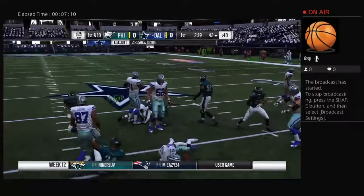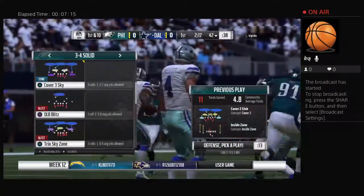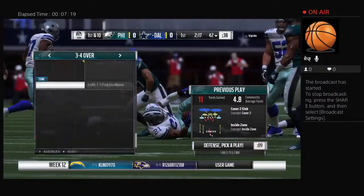Hey, you guys got the turnover. We appreciate it. They want to continue their drive. 11 more on that one and another first down. And there we see an early burst that makes him one of the leading rushers in the league.